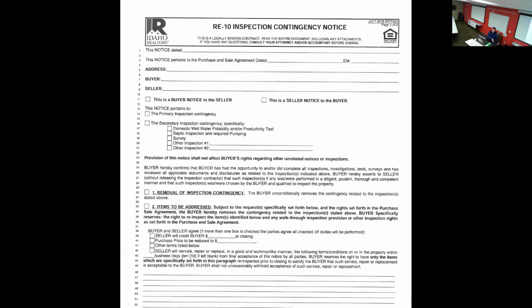So if it's a primary inspection, they say everything's fine, great, everybody signs it, we're done. They say, oh, we want the seller to do such and such, then we have to address that and get that solved. We agree to it, great, that one's done. But then we still have to worry about the secondary inspection. So you have multiple time frames going back.